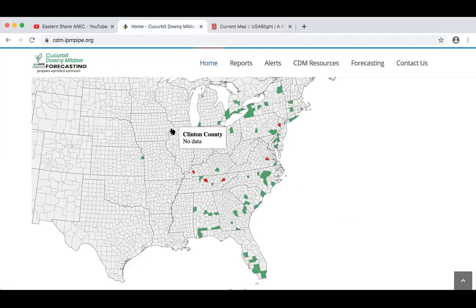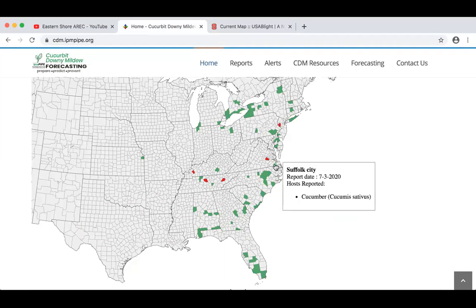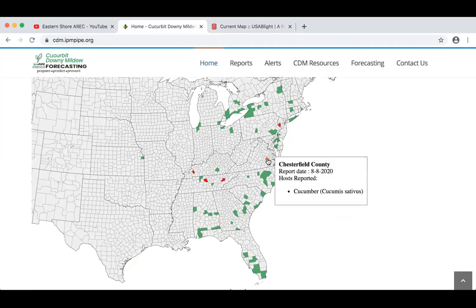The other disease that I wanted to talk about is cucurbit downy mildew. There's a website for that as well, cdm.ipmpipe.org. The previous slide that I showed you had all these websites on it. You can go and see where cucurbit downy mildew is occurring currently. You can see it is in Virginia. We have reports in Suffolk and in Chesterfield.